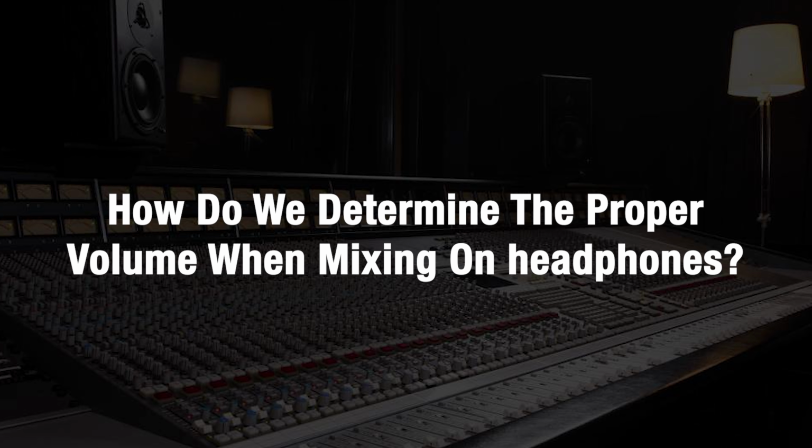How do we determine the proper volume when mixing on headphones? I have the Beyerdynamic DT990s and it's tough to tell sometimes. When I'm listening to music or mixing, the low end is super apparent at low volume. When I turn them up to a moderate or high volume, the high and super high end becomes more apparent and the low end drops out.